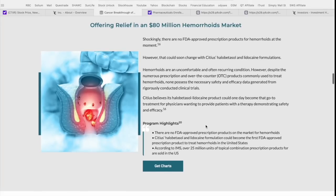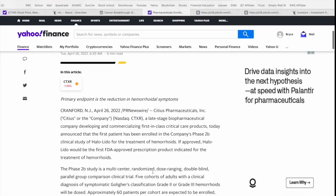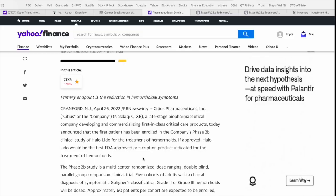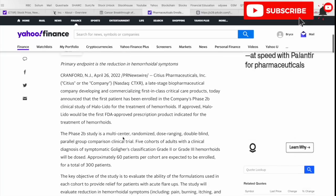And one of the really surprising numbers listed under the program highlights, according to the IMS, there's over 25 million units of topical combination prescriptions that are sold each year in the United States to treat hemorrhoids. And that's exactly what we see in the article, again, which came out April 26, talking about the first patients being enrolled in this phase 2b clinical study for Halo-Lido. If approved, Halo-Lido would be the first FDA-approved prescription product indicated for the treatment of hemorrhoids.